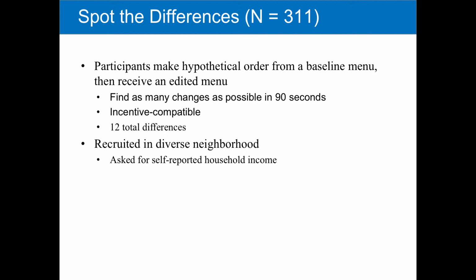And then I take the menu away and I give them a second menu. It's an edited menu where I say there's lots of changes on the second menu. What I want you to do is find as many changes as possible in the next 90 seconds. We tell them that for every change that they correctly identify, they'll get an additional entry into a lottery, so it's incentive compatible. There's a reason to try to find as many changes as you can, and there's 12 total differences on this menu. We recruited in a diverse neighborhood so that we're able to ask for self-reported household income, and we can split based on these income categories.